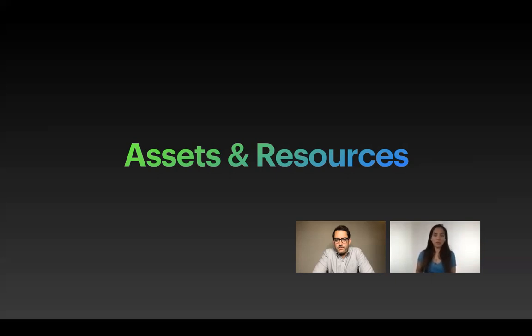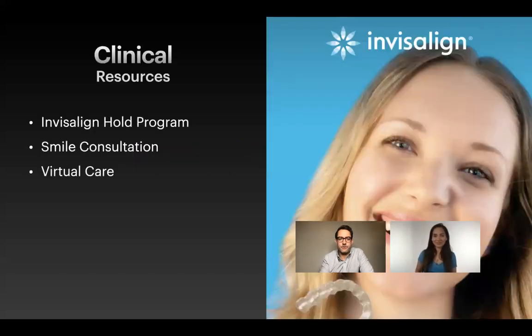So we put together a list of assets and resources that Align is giving us right now. Absolutely. Let's go through them. There's first the clinical resources that are helping us manage our cases. One that I think is really important is the Invisalign Hold program. We'll go into a little detail about that. Smile consultation, which is actually driving patients to your practice if you've opted in, and patient virtual care, which we'll go into a little more detail later.